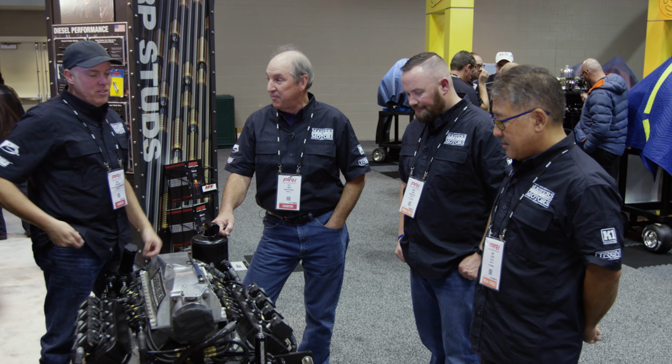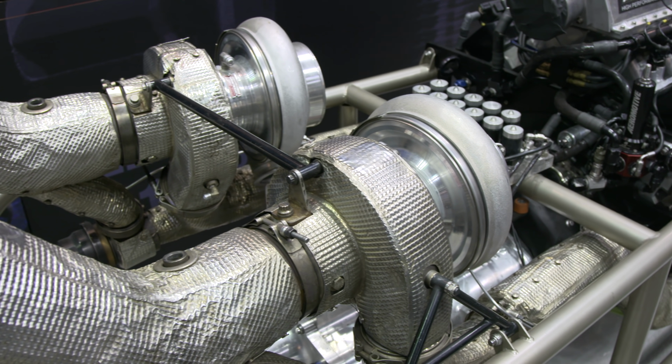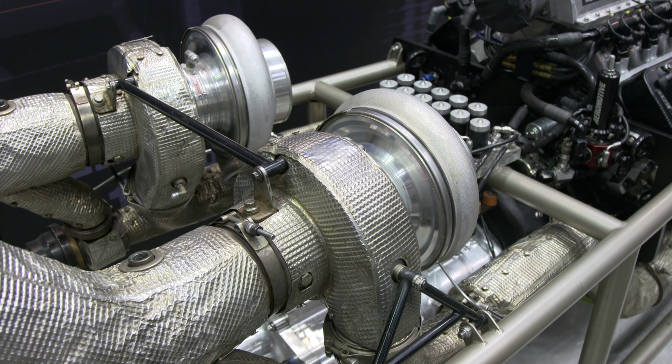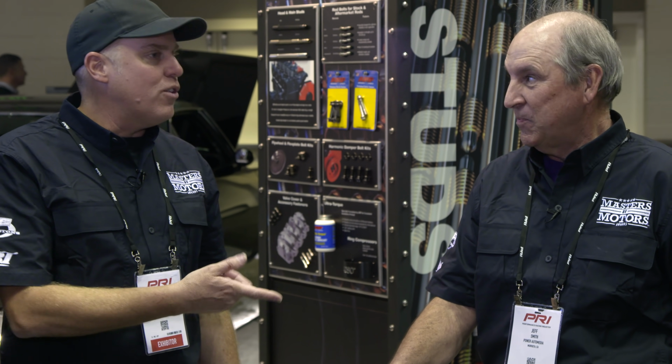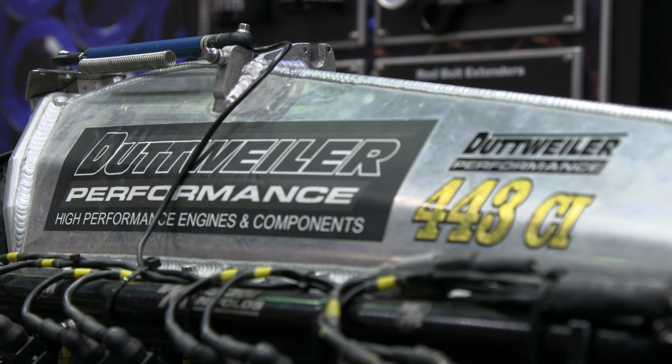Normally he runs a single turbo deal on these things when he runs the 250 cubic inch motors, but this one is twin turbo. And it's a small block Chevy, which I think a lot of people don't realize. When we did the story in Hot Rod, we actually blurbed it as the world's fastest small block Chevy in that car.